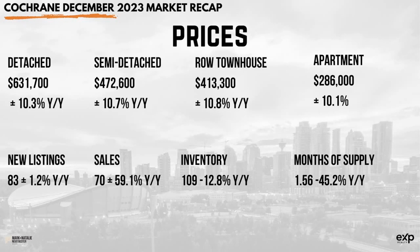Up in Cochrane, detached prices up 10%, semi-detached up 10.7%, row townhouse 10.8%, apartment 10.1%. Again, in Cochrane, they're just not quite Airdrie in terms of pricing. They got a lot going for them in Cochrane, but not quite the pricing increases that we saw in Airdrie. New listings up basically the same as last year. Sales up big time over last year. Inventory similar, 12.8% up. In months of supply, still low, right? It's still low months of supply in Cochrane.